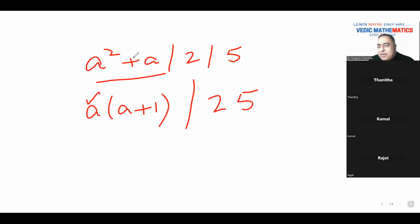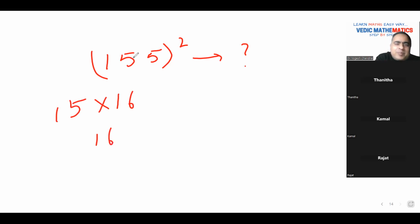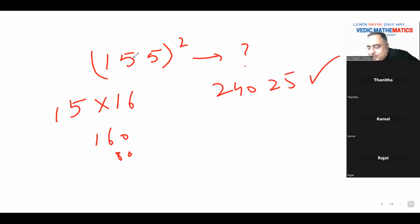Yes. Tanita, Kamal, Rajat, any doubt, any question you have? No, sir. Okay, just solve one more. 155 square. So what is 15 into 16? You have to increase speed. 15, 16, so in other words, 160 plus 80, that is 240, 25. Got it? Clear?